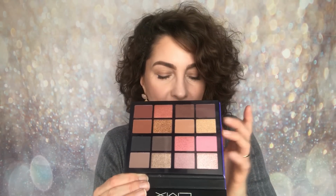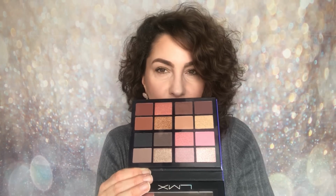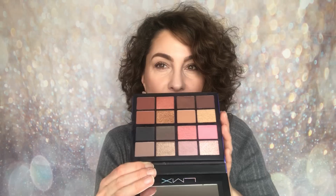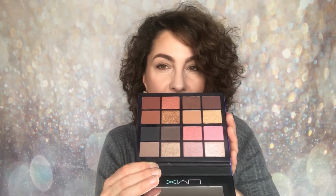Now I purchased this after I purchased the two eyeshadows that I'm going to share with you next, because I was so impressed with those that I went out and purchased this as well. So that's that one. I won't be using that one today. I'm going to be using the neutral one, which I'll be sharing with you in a moment. This is, I think this is my favourite.